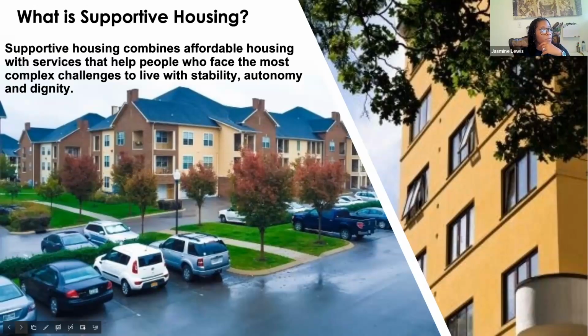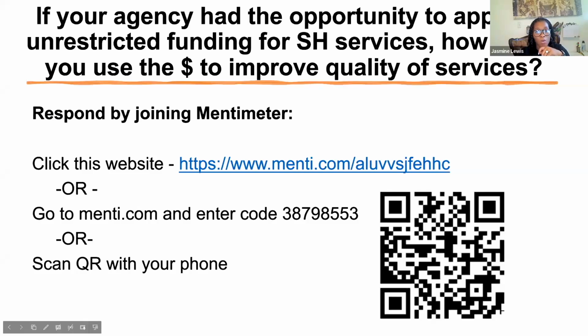We're going to kick off with our Mentee. What you have to do is go to this link or scan the QR code with your phone, and then there's a code there.